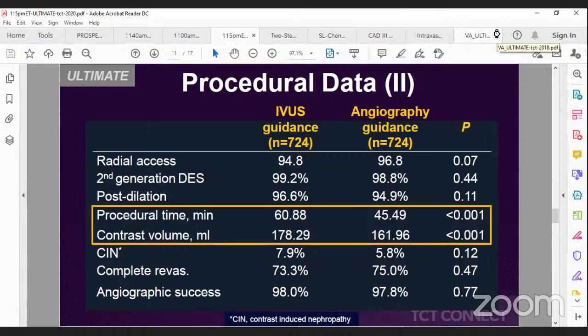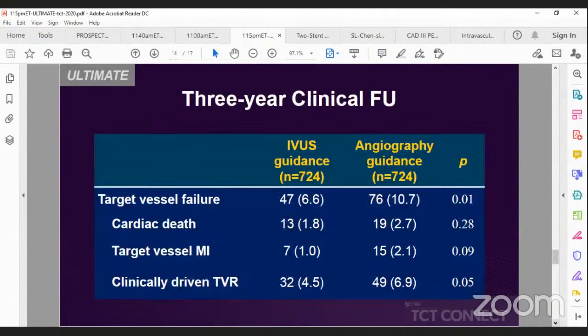And the question: the target vessel failure is defined as cardiac death, target vessel MI, or clinically driven target vessel revascularization. Do we have data regarding each component of the primary outcome? Yes. As you see here, the cardiac death was not significant between both groups. What was significant was the target vessel MI, which is nearly double in the angiographically guided versus the IVUS guided, and the clinically driven target vessel revascularization, which was nearly 1.5 times in the angiographically guided versus the IVUS guided.